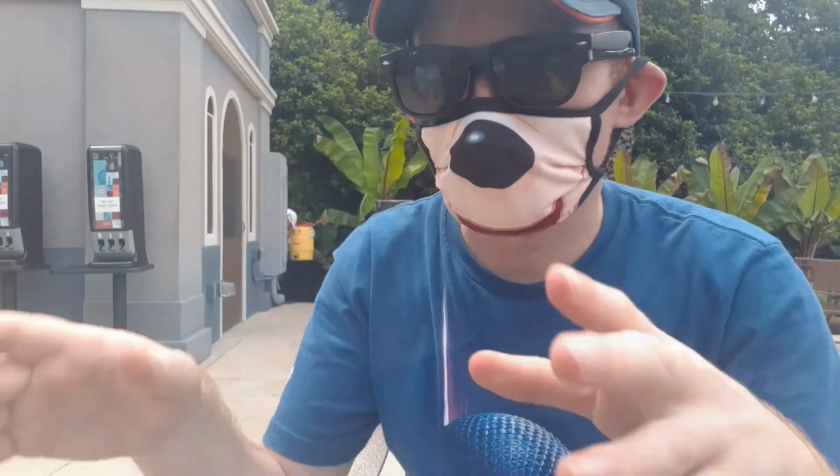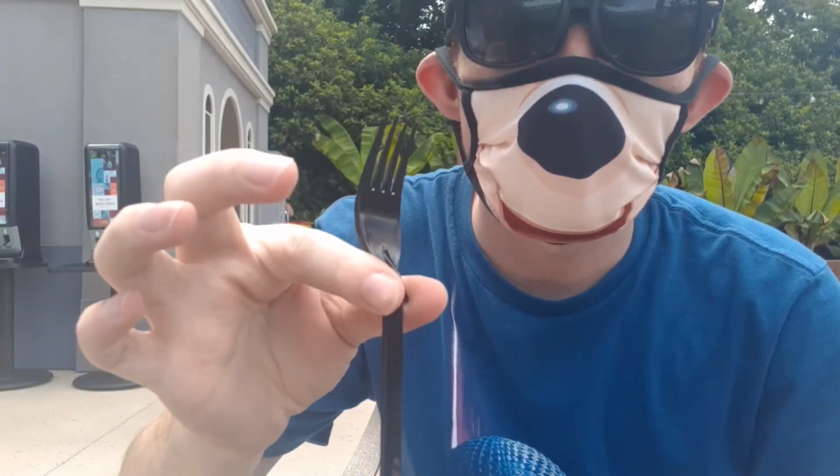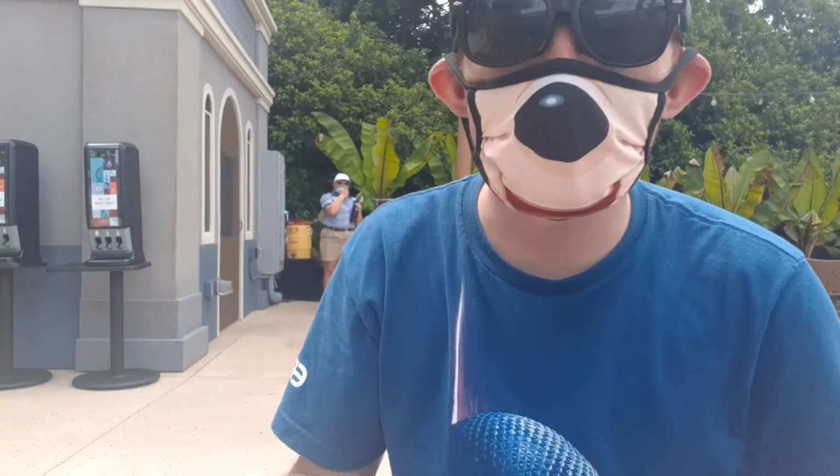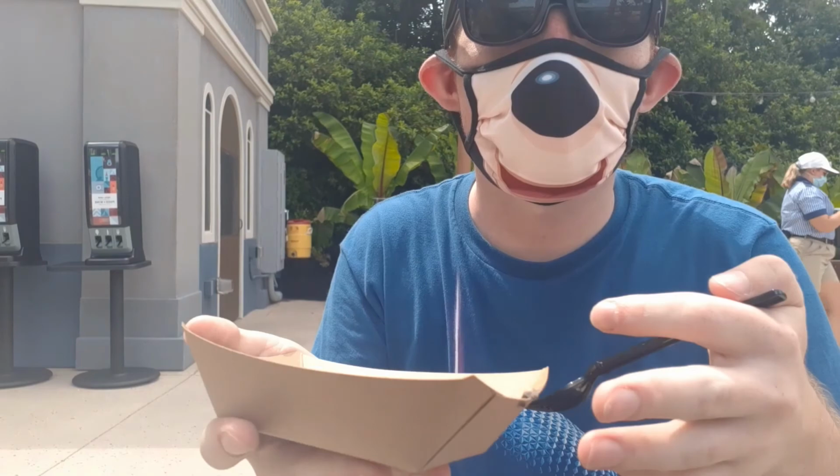Let's try it. There's some foam, some froth, on the top. This is actually from the International Flower and Garden Festival. So let's see how it tastes. That's what I need, a fork. I was going to try eating with my hands, but definitely not a good idea. So here is the pork belly.